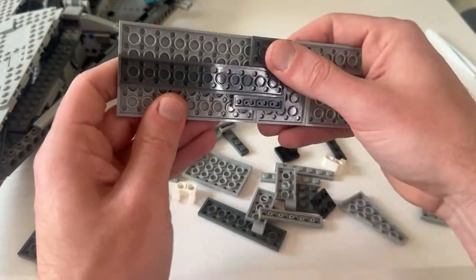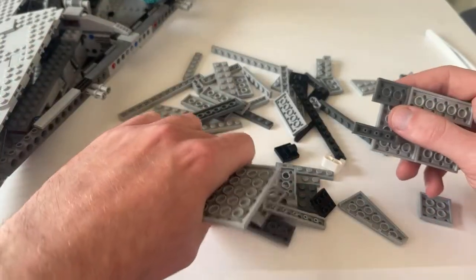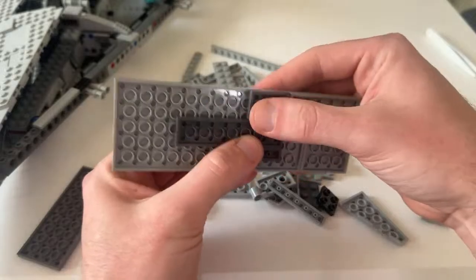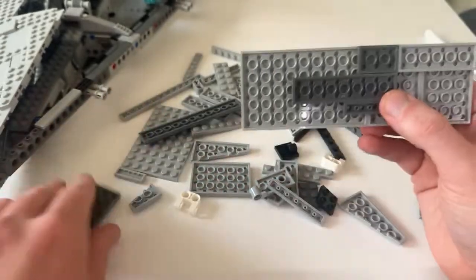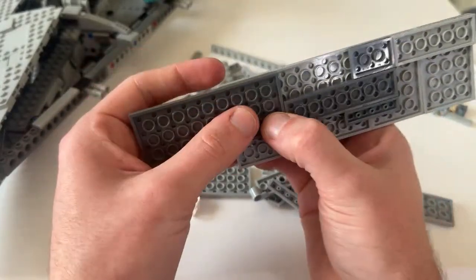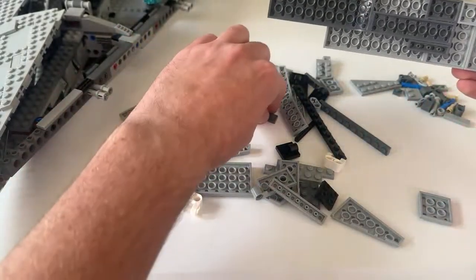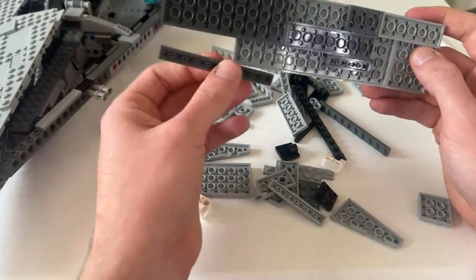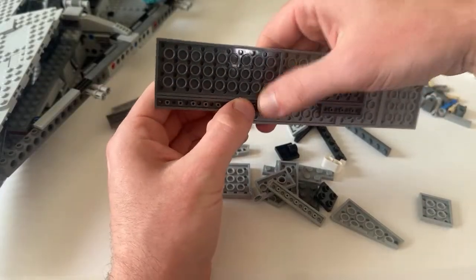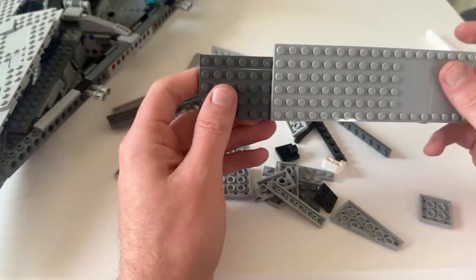So I think I grabbed, this piece is too long. I grabbed the wrong piece here. Let's take this off. I think this is the piece they want me to have. Yeah, that's it right there. Okay. And then this piece connects. So we're gonna put that here. There we go. Looking good so far. And then flipping it over.